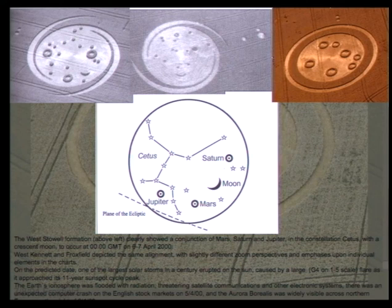On the predicted date, we had one of the largest solar storms in the century. It caused a huge solar flare as the sun reached its 11-year sunspot cycle peak. The Earth's ionosphere was flooded with radiation, threatening satellite communications and other electronic systems.